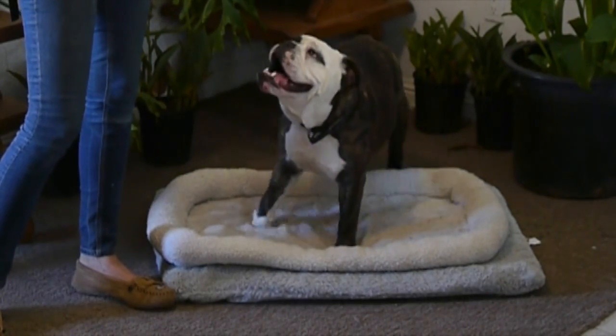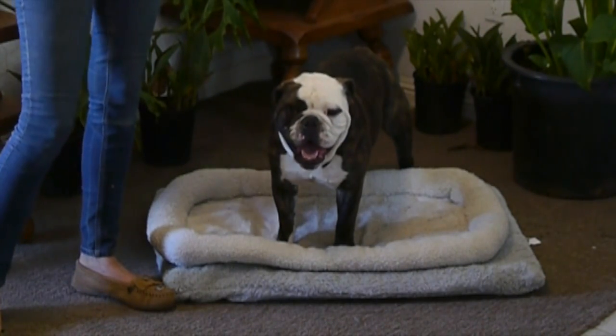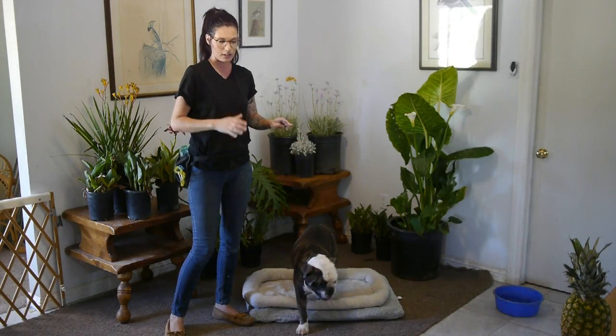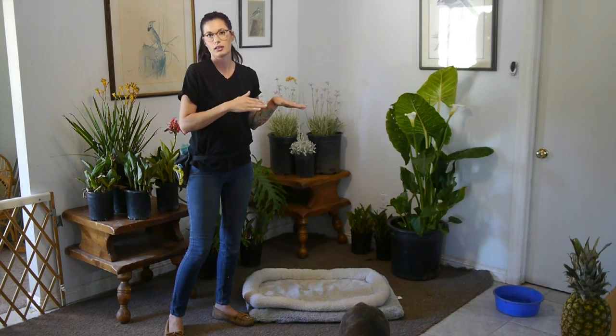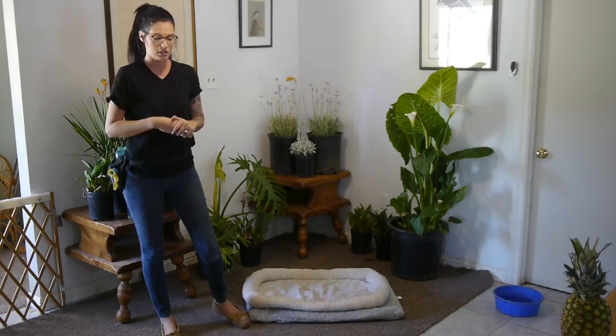But we want to start with something that is new and kind of with a lip on it, so they have to step up onto it. So if you're using a yoga mat, it's better to kind of put the yoga mat up on something with a little bit of a lip, so they have to step up on top of it. So we're going to go ahead and get started.